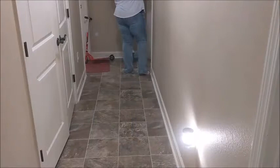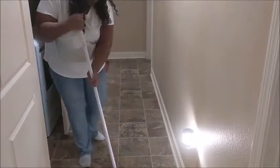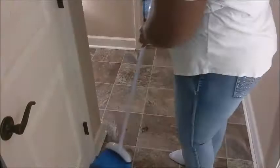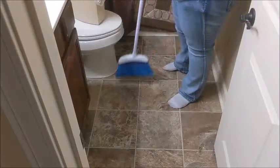So I have moved into the hallway and I'm sweeping the hallway out. I did vacuum my other son's room. I did not record that, but it did get vacuumed. I've moved into my guest bathroom and now I am just sweeping that bathroom out. After I get done with that, I'm going to move into the bedroom, y'all. And that's where all the work is at.